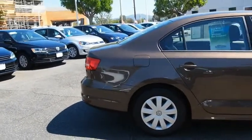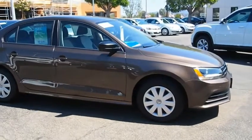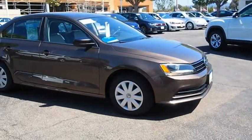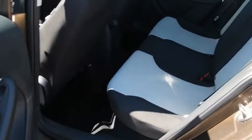The Jetta is a premium car that is family-friendly with a great price, agile and confident handling. Volkswagen Jetta. A vehicle like this doesn't come along every day. Come in and get it before someone else does.